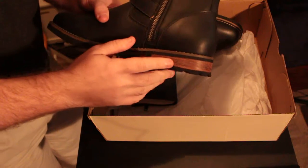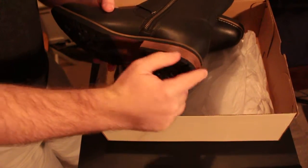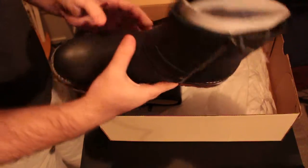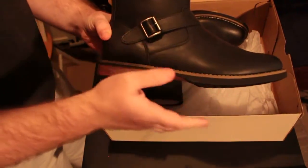Another difference between Negan's and these is the wood. There's a wood look to give it kind of a style. Negan's doesn't have that. Negan's is almost pure black, pure dark blue, whatever color they are. It has the belt buckles that Negan's boots have on The Walking Dead. That's the main reason why I got these.